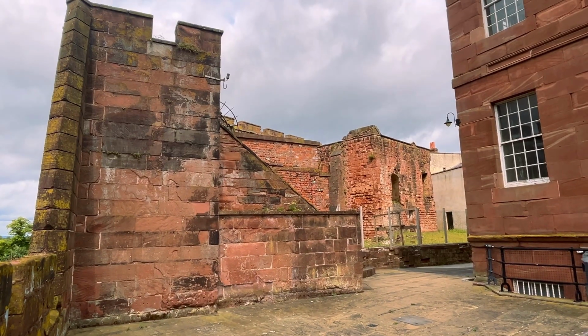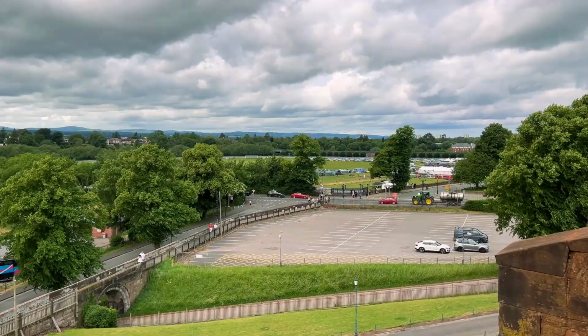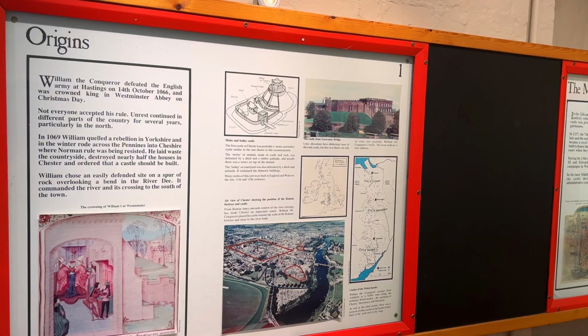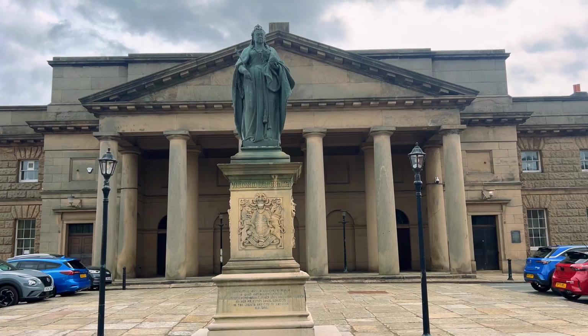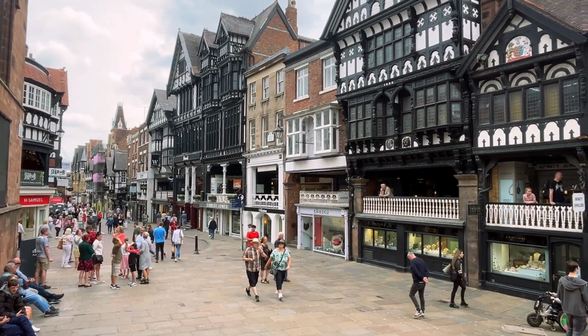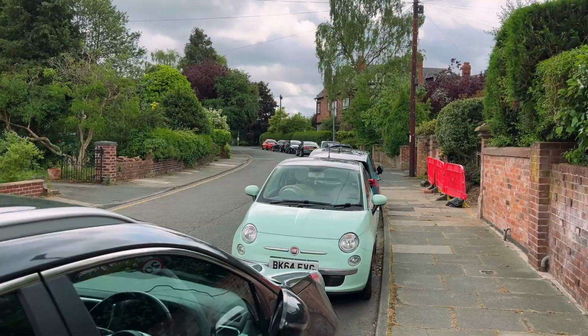From the highest part of the wall, you get stunning views of Grosvenor Bridge and Wales in the distance, a proper country. Before you leave, do check out the small museum by the entrance. This gives you a detailed history of this castle. Then, saluting Queen Victoria as you go, make your way back to your car, having enjoyed a totally free day out in Chester. And if you want free parking, top tip, the back streets in Hoole are a good call.